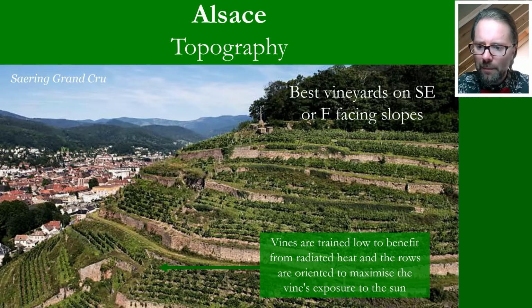A little bit more about the topography here. The very best vineyards are located on the steepest slopes, and these will have east or southeast aspects. In the picture you'll see there is the Sering Grand Cru, which is found really just down in the southern section of Alsace. So this is quite a famous Grand Cru, one of 4 in this area.